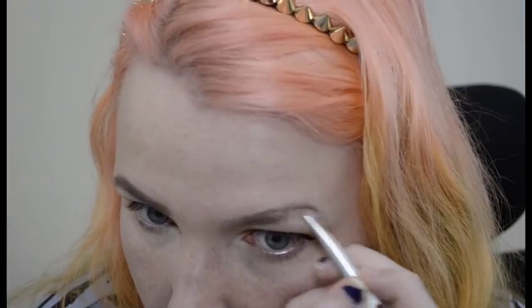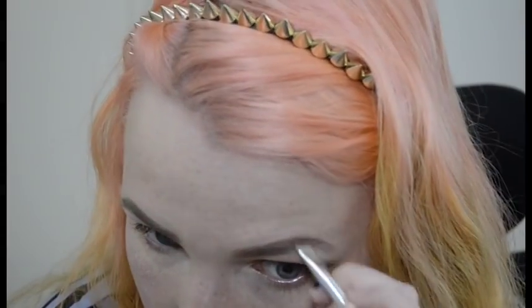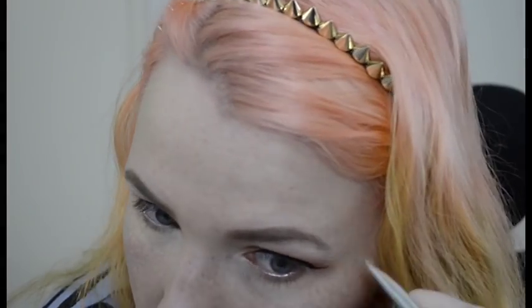And then we're trying to do the other eye. One eyebrow is easy, two brows are hard. And then my brows really need to be fixed, like in general. But I think for now this is actually good.